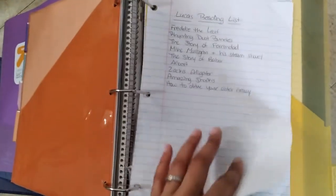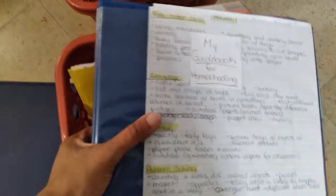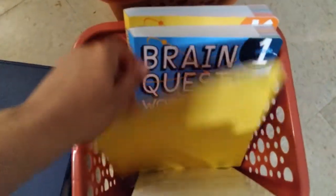This is for the school year. I haven't finished this yet. And then I have the last section of just lined paper for daily notes. And that's what's in my bin. And that is all that I have right now in my homeschool.